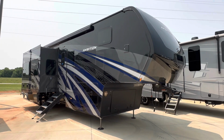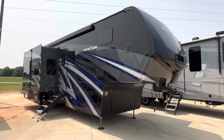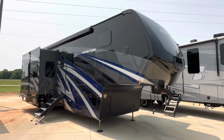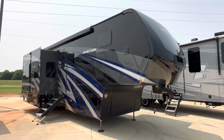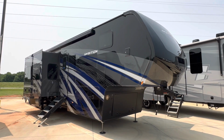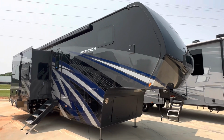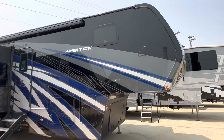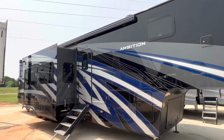Going to take you through our 2022 Ambition 399TH. This is about 43 foot 6 inches nose to tail. Has a gross vehicle weight rating of 21,000, a little bit shy of 17,000 as it sits. You can see here they do the full pane exterior to it. Legless Thule awning.